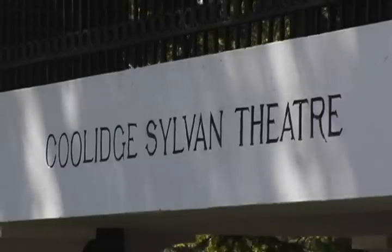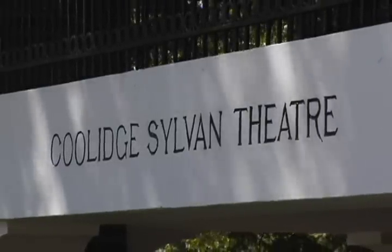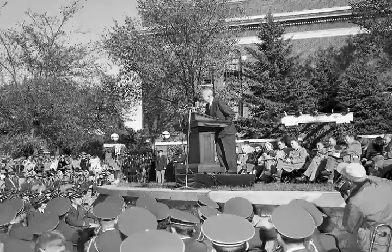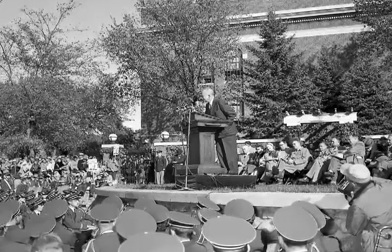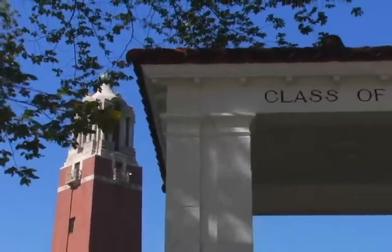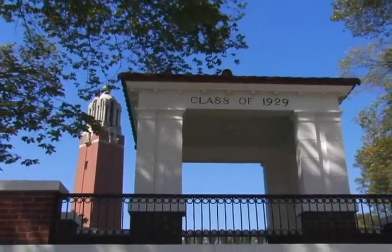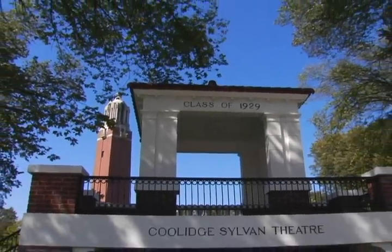The theater, named in honor of the 30th President of the United States, Calvin Coolidge, the only sitting president to visit South Dakota State. These buildings provided the perfect backdrop for what is today one of the most significant landmarks in the state. So he had the idea of a bell tower of some kind. He had no idea what it would be, and he didn't call it a campanile, he called it a bell tower. And they started to research that, and in 1927 and 28, they came up with some drawings.